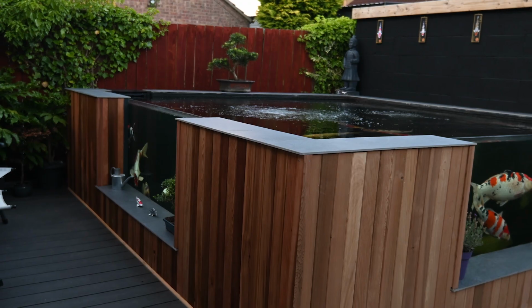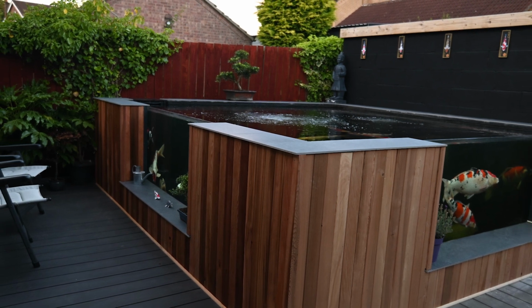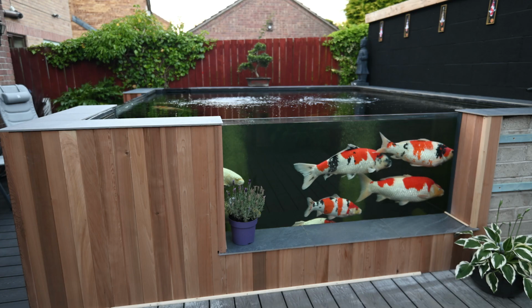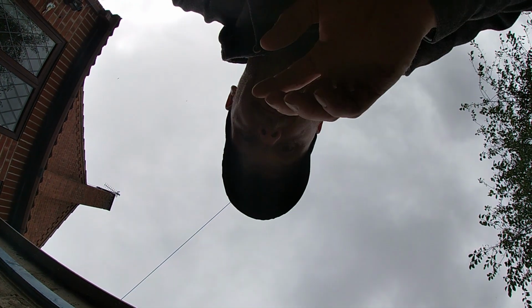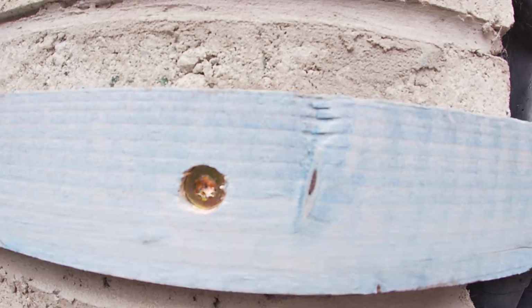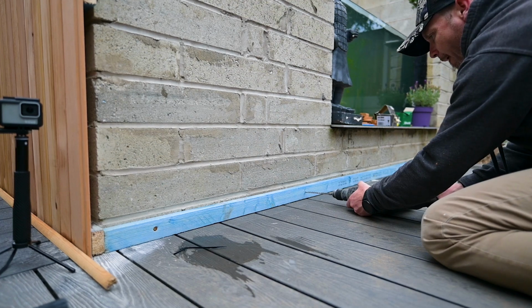As you've seen from my little intro there, I've already cladded the majority of the pond anyway, and I think it looks absolutely amazing. I'm chuffed to bits with the way it's looking, to be honest. What I did want to show you is these screws that I got for cladding the pond. I actually saw them on another video that someone else had done, can't remember who it was now, but they were an absolute lifesaver. It made cladding the pond so much easier.